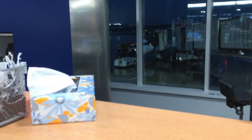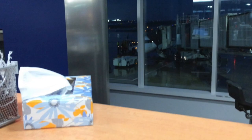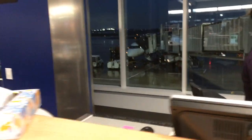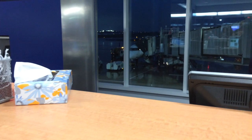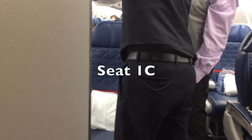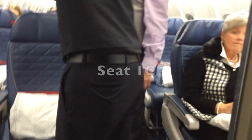But before I knew it, it was time to board our Canadair Regional Jet 700. I'm also going to be in first class for this flight. Even though this plane is very, very small and cramped, Delta still decided to put first class and economy comfort, even though it's such a small airplane. My seat is on the far left, seat 1C, and I actually had to end this footage abruptly because I was invited to have a talk with the captain of the plane.